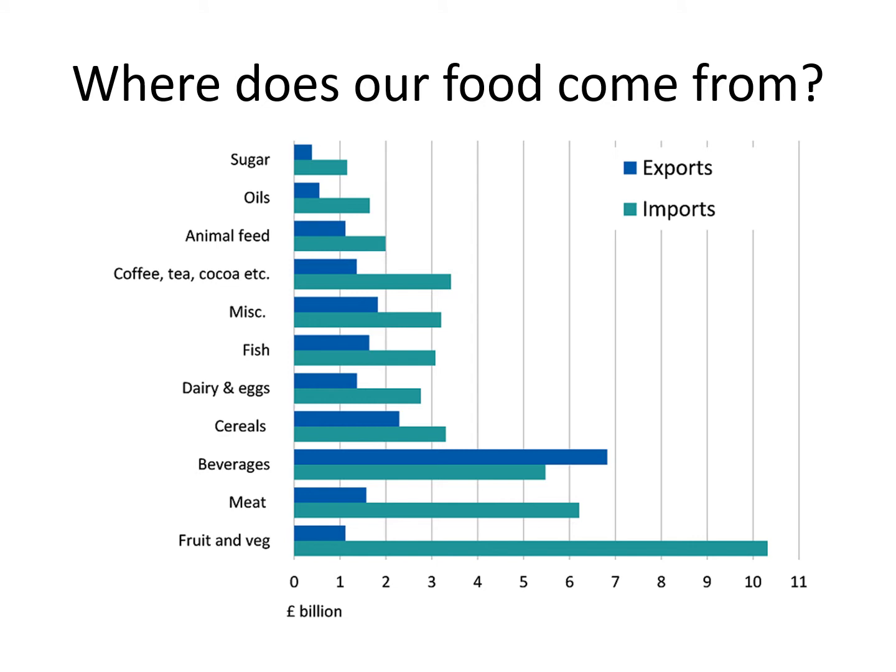This graph is showing you two things. The dark blue is showing you exports. So that's us selling food to other countries. And it's also showing you the lighter blue, which is imports. That's food that we are buying into the country. And what's remarkable about this graph is for all of the foods that you can see there, so sugar, oils, animal feed, coffee, tea, cocoa, etc., all of these foods, we import way, way more than we export.